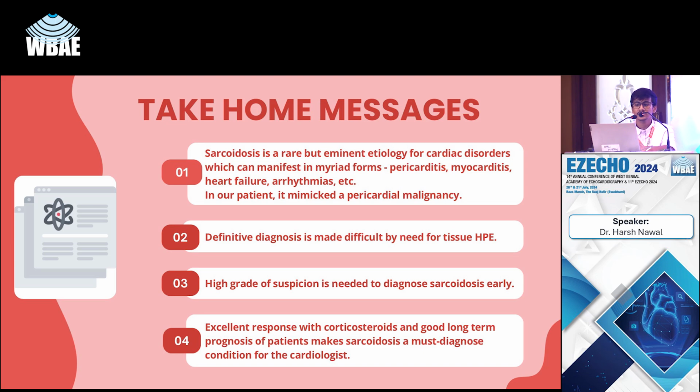A high grade of suspicion is needed to diagnose sarcoidosis early, and if diagnosed early, there is an excellent response and a good long-term prognosis, which makes sarcoidosis a must-diagnose condition for the cardiologist and the physician.